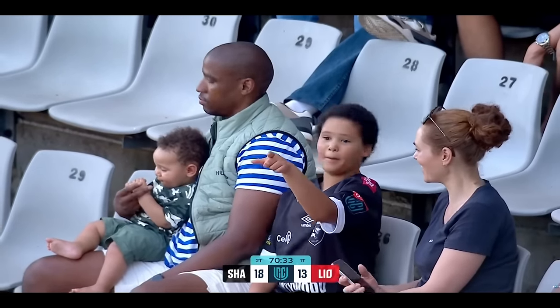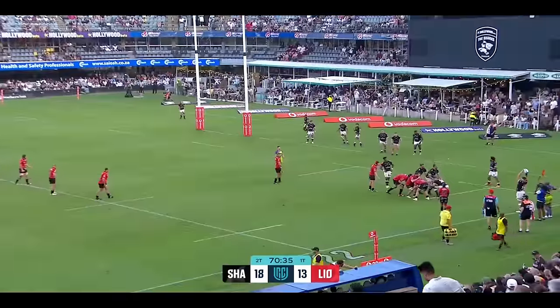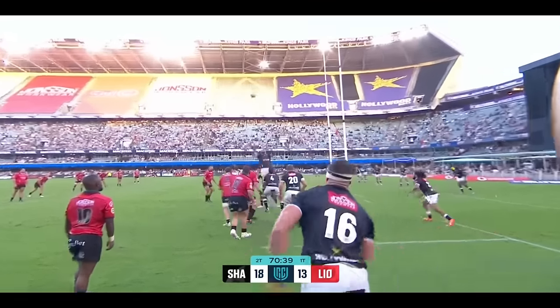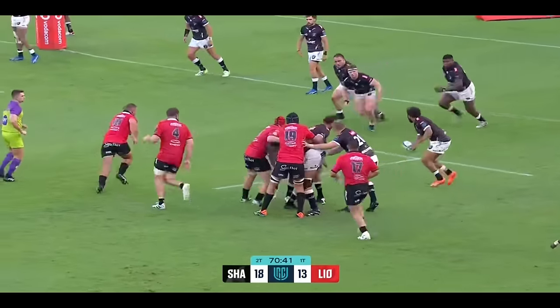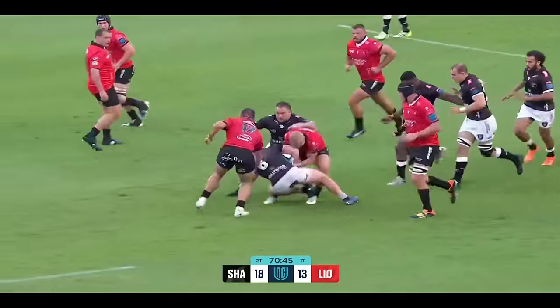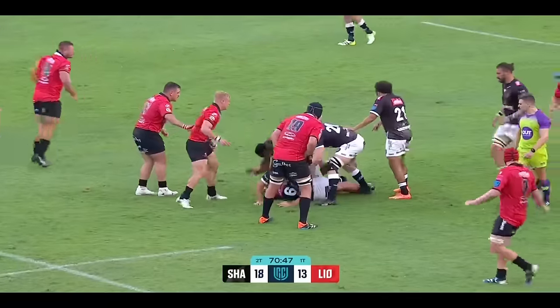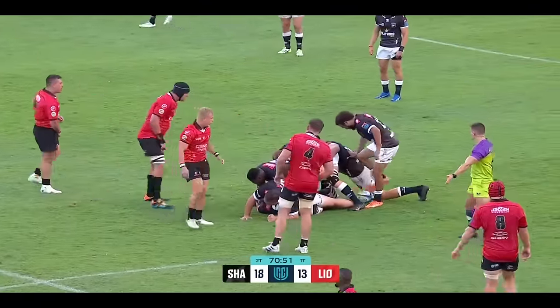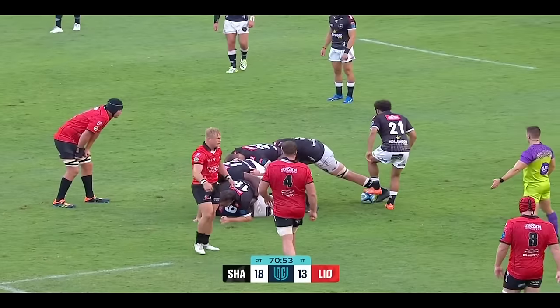Time back on. Pressure line out for Kieran van Vieren. They get it right again. Grobler rising high. Here's, oh, James Fenter laying down the law against his former Lions teammates. Great run from the man with the second most meters in the game.